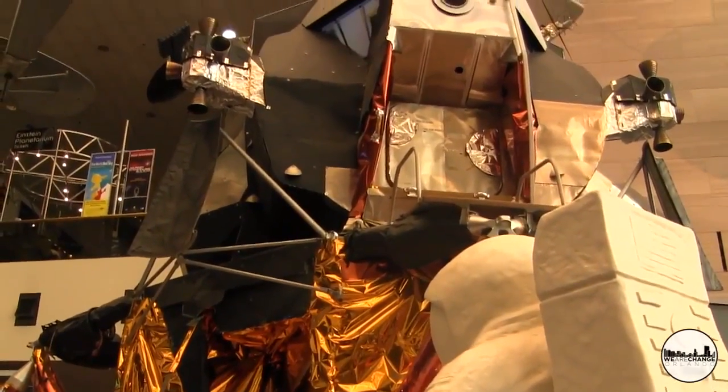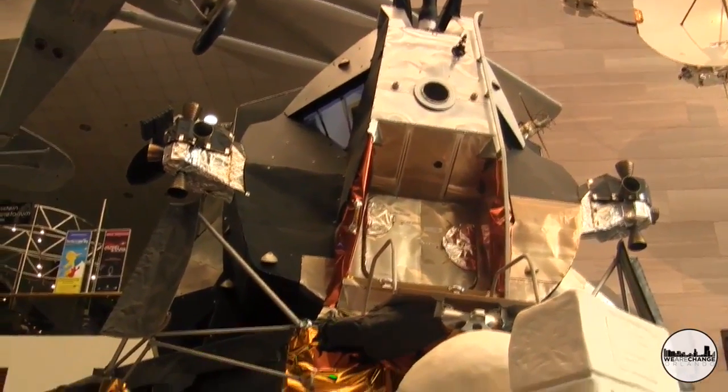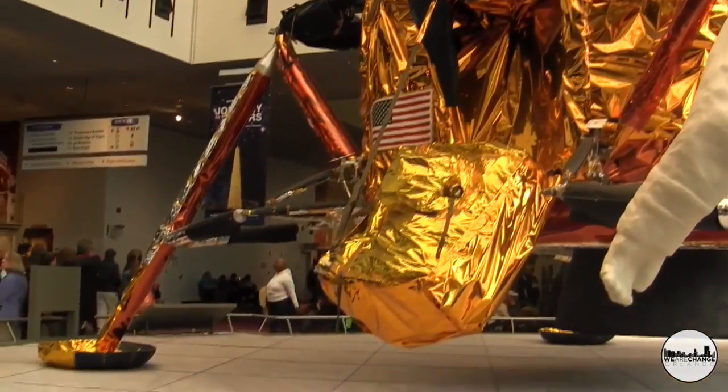Yeah. Another part. That's what the Apollo capsules look like as they came back into the Earth's atmosphere.